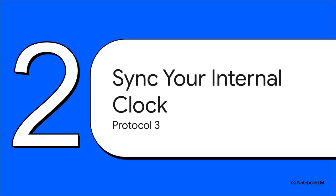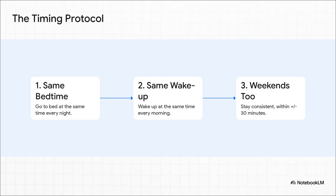Now that the physical stage is all set, it's time to work on our biology from the inside. We need to get your body's internal master clock perfectly aligned with your sleep goals. Now, this next protocol is so elegantly simple, but it is arguably the most powerful one of them all. Go to bed at the same time and wake up at the same time, every single day. And yes, that includes weekends.